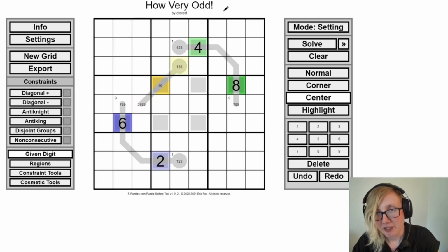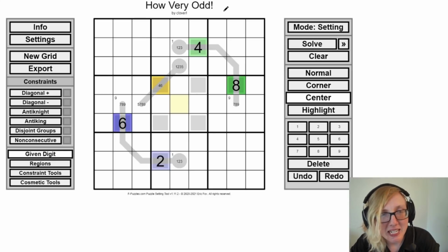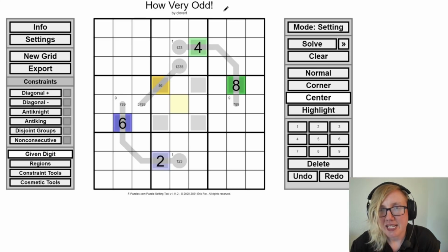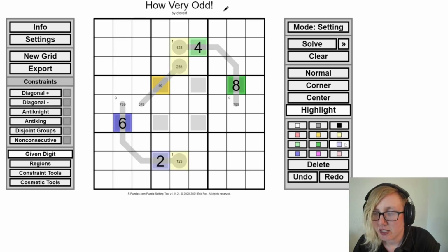So at this point, here's what I'm looking at as a setter. I'm thinking, well, what would it be nice for someone to have here? Because I don't really see a whole lot for somebody to grab onto from this point. And the thing that jumped out to me as a setter is that these digits, that can't be a 1, that can't be a 9, these digits almost look like a naked triple, and so do these digits.